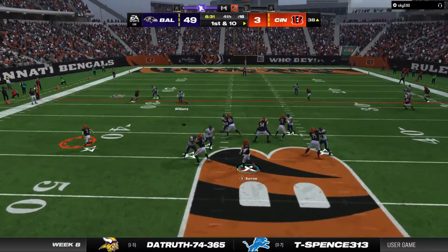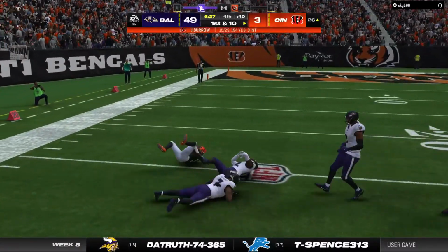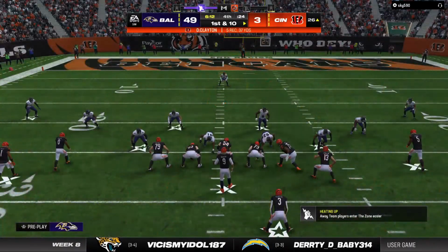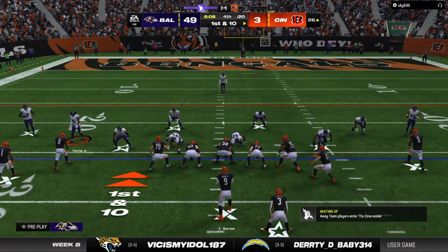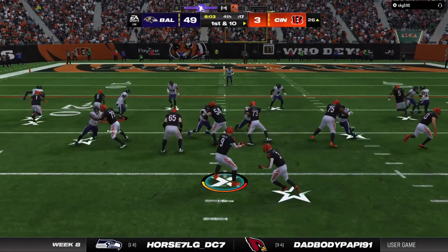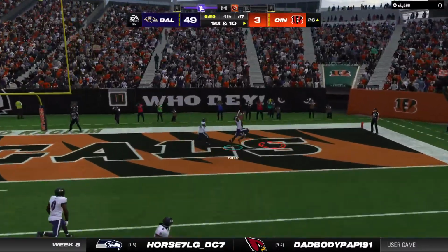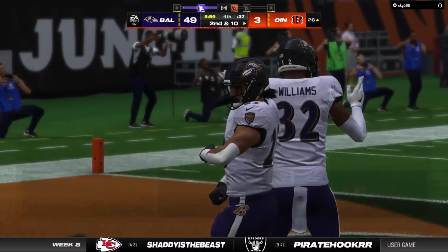Now it's Burrow. He finds his man, complete. It's Clayton. And he's going to get this inside the 30. 12 more yards there and another first down. First and 10 at the 26-yard line. Burrow on play action. That's going to be knocked away and incomplete.